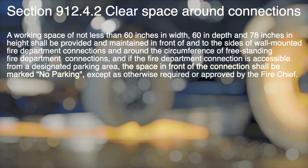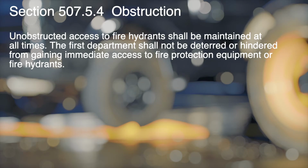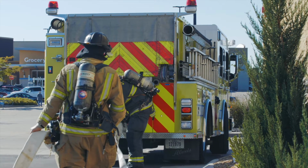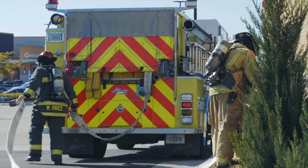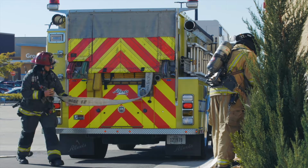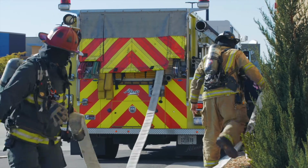Section 912.4.2 prohibits parking directly in front of a connection, and Section 507.5.4 prohibits parking directly in front of hydrants. Additionally, Sections 912.4.2 and 507.5.5 prohibit plantings in front of or adjacent to connections and fire hydrants, respectively.